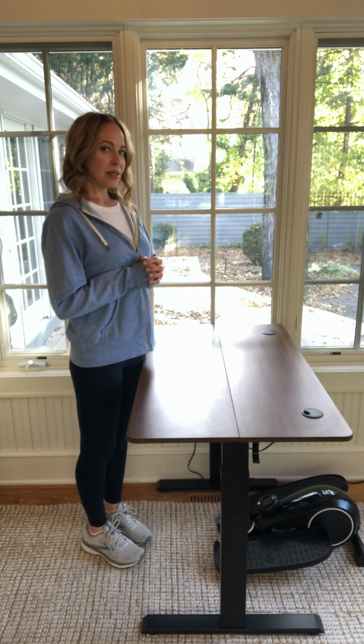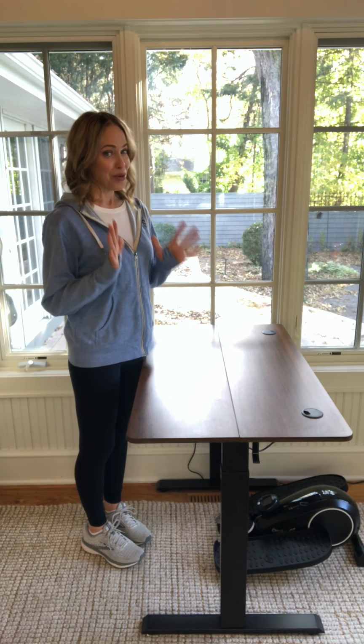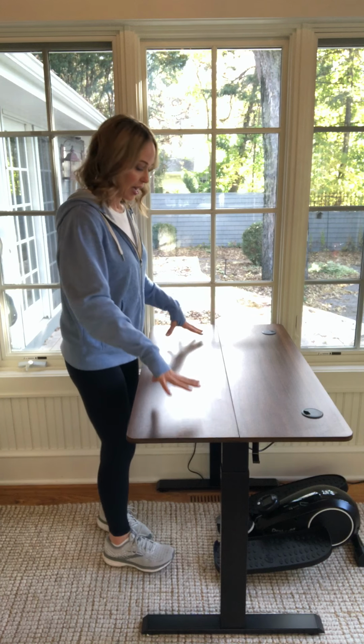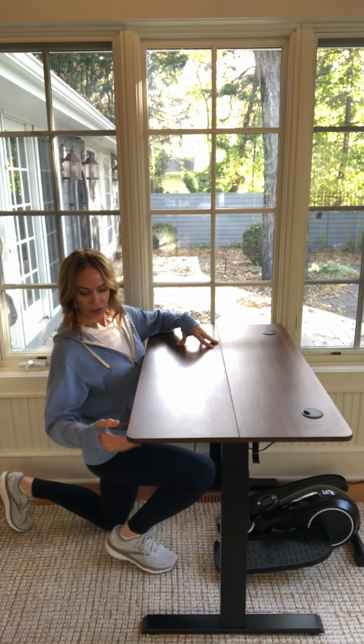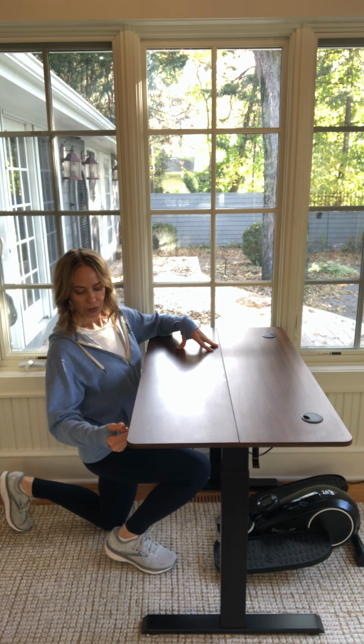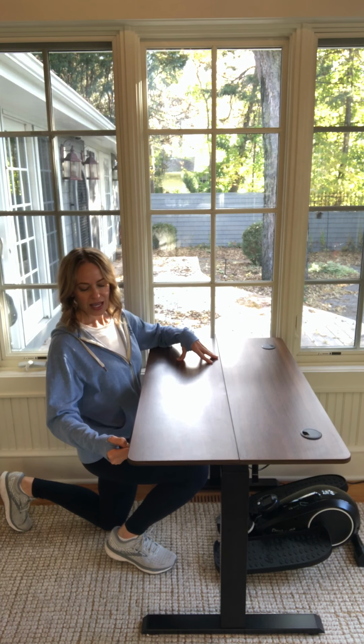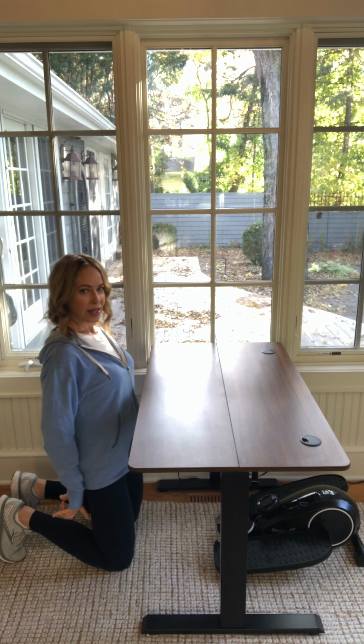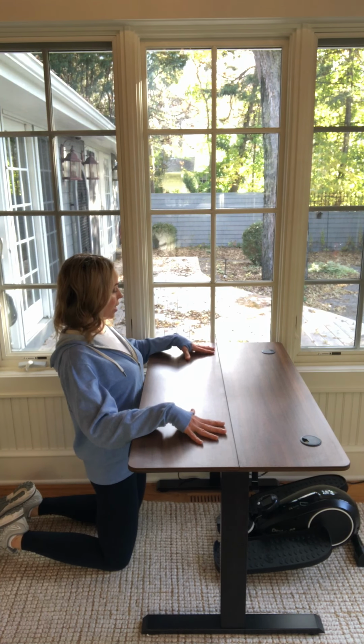Okay, this is a little bit odd, but I really enjoy it. And I do this for small amounts of time periodically throughout the day. I like to just kneel down. Here, actually, let me see if we can go a little bit lower. Nope, we're not at the lowest. Let's go as low as we can. Here we are, 27.5 inches. I like to just kneel. It really is a nice stretch on my hip flexors, either with my toes tucked back like that or flat.